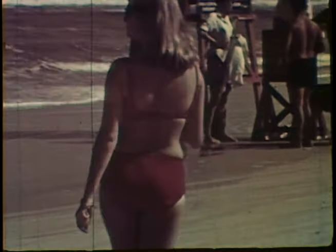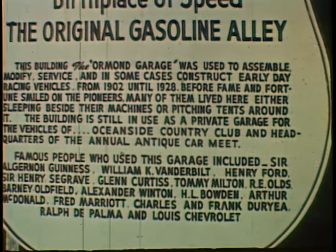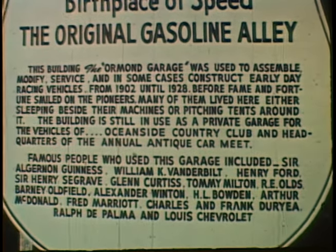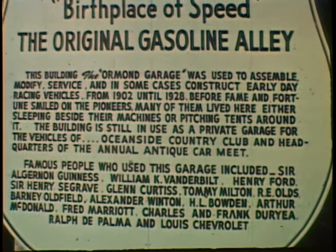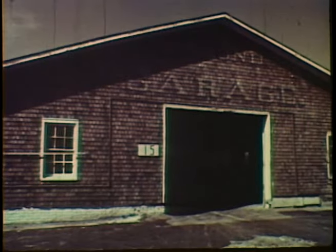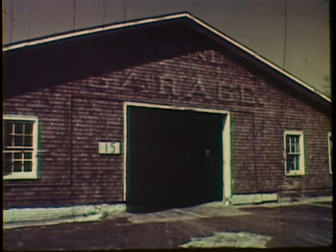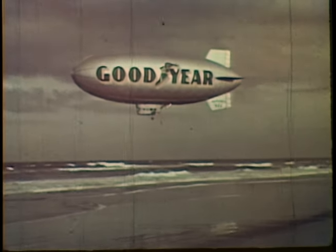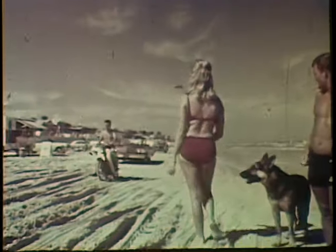Daytona Beach, Florida, the world's most famous beach, is strictly for pleasure now. But mementos still stand of a glorious racing past that brought automotive pioneers from all over the world. For the curious, this quiet garage still echoes with the challenges of international competition. Cars still roll along these hard-packed sands, but with a 10-mile-an-hour speed limit. The only thing that races here on occasion is the pulse.